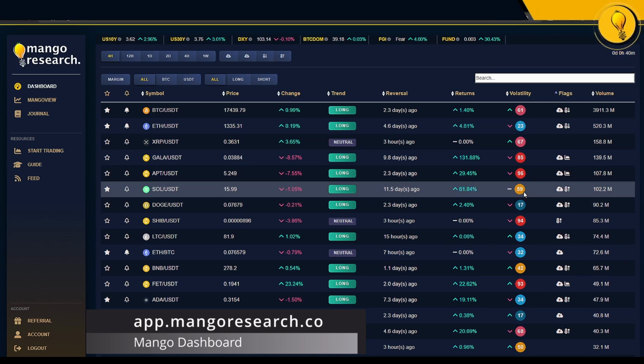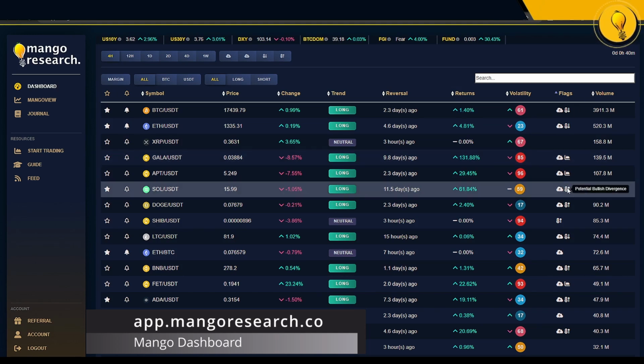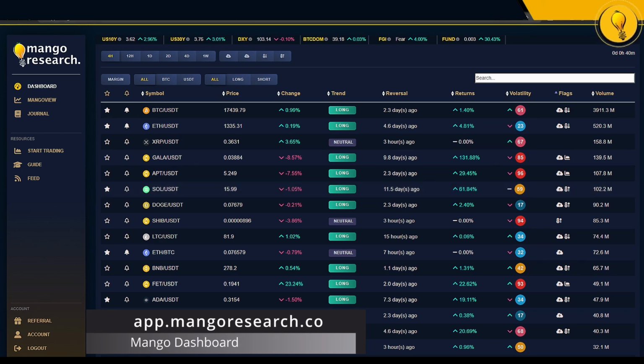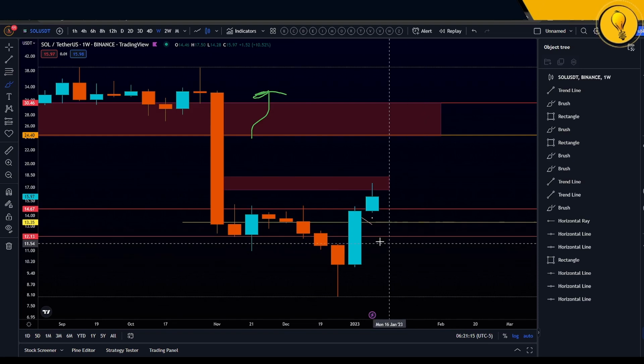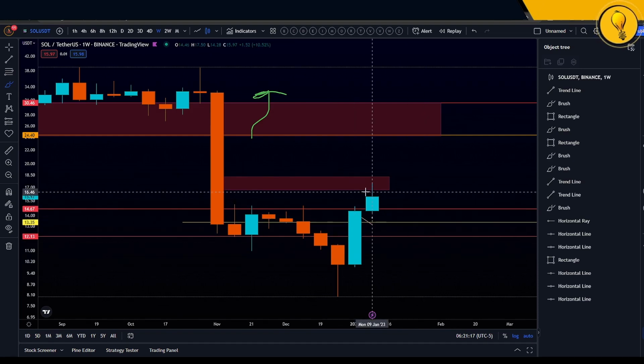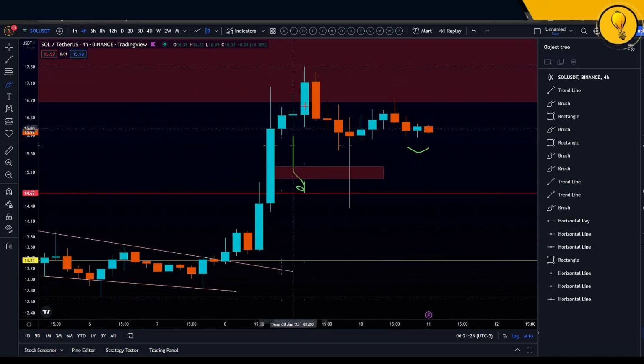Volatility, ooh, flashing 59. You know what? Perhaps the bulls might still have a bit more oomph left in them. And also notice the flags. The flags, we have potential bullish divergence on the 4-hour time frame. So let's go ahead and flesh that one out, shall we? Because what the dashboard is telling us is that while the higher time frames are telling you that you can expect a pullback, the lower time frames are telling you that the bulls still have a bit more juice left in them. So, you know, be careful.